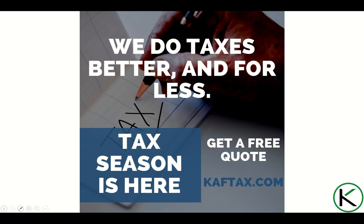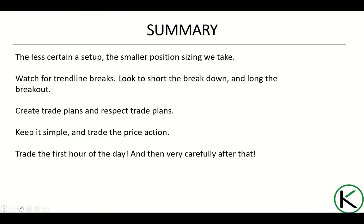So some takeaways here from this video and from this week of trading is that the less certain a setup, the smaller position size we want to take. For example, on that IRBT trade, I only took 100 shares because it was a little bit riskier. I was confident that it would just be a fake out breakdown, but I did take smaller sizing because it was a little bit riskier. And it was so quick. There was so much volatility to begin the morning off.